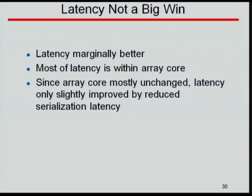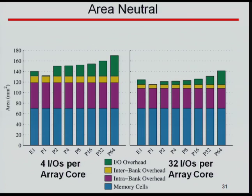I'd like to reiterate the common conclusion that latency is really irrelevant. It does matter a little bit on chip, because you're better than repeated wires. But that pretty much gets eaten up in any router where you get blocked. So pretty much forget about latency in optics.